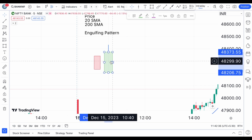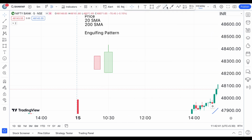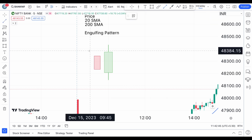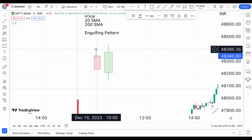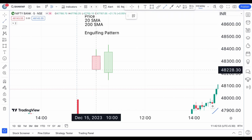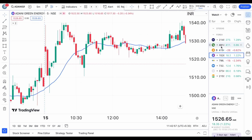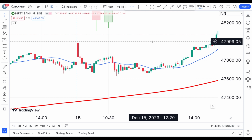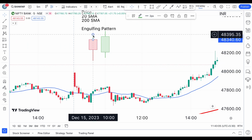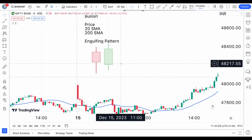If this is the pattern, and if that is the shadow or wick of this candle, it doesn't matter. The only thing that you should take into consideration is the real body, not the shadows of a candle. So here in this case, let's assume that these two are the candles. I'm extremely sorry because I'm used to pressing the space button, I don't know why, and whenever you do that, it's changing. So now coming back, these are the two candles. So now this is called a bullish engulfing pattern.